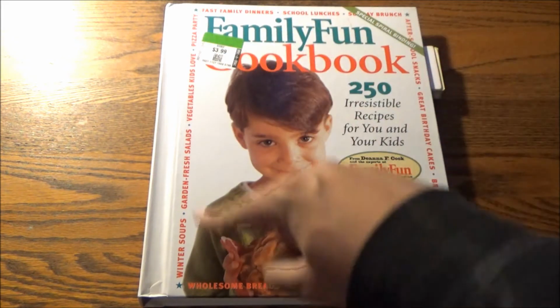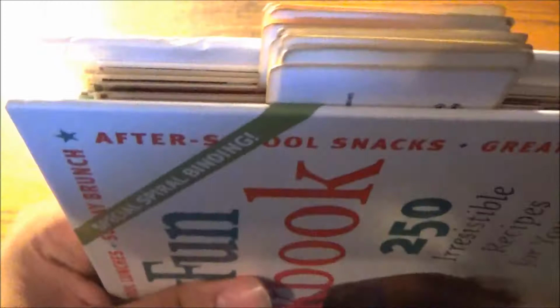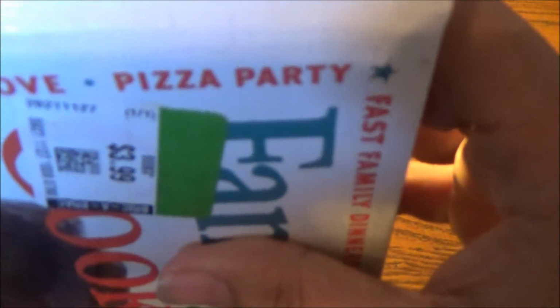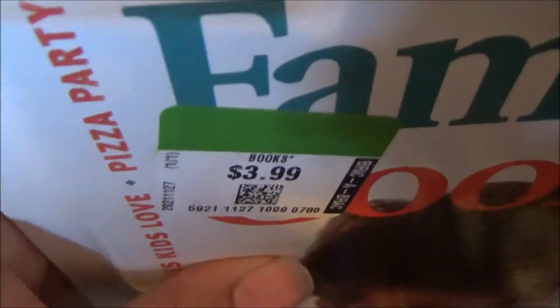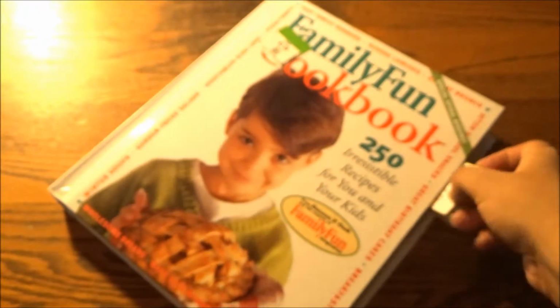Looking around the book's cover, what do you get? Well, you get fast family dinners, school lunches, Sunday brunches, after-school snacks, great birthday cakes, breakfast on the run, holiday pies, bake sale winners, wholesome breads, winter soups, garden fresh salads, vegetables kids love, and a pizza party just to stay in shape. All of this in a special spiral-bound cookbook picked up for 25% off the price of $3.99. And without a moment's hesitation, we're going to get right into it.